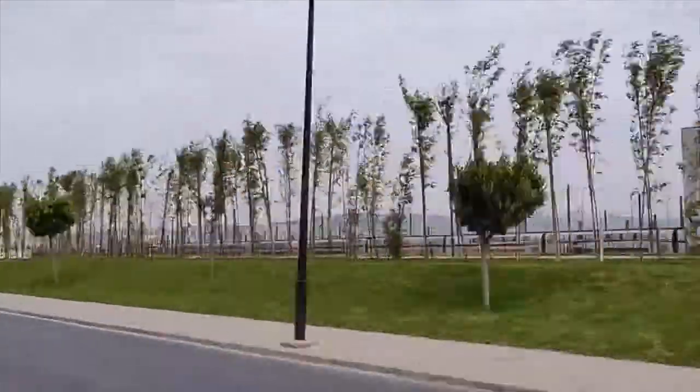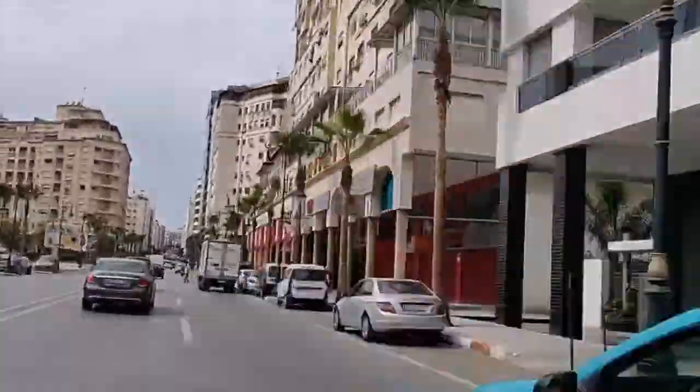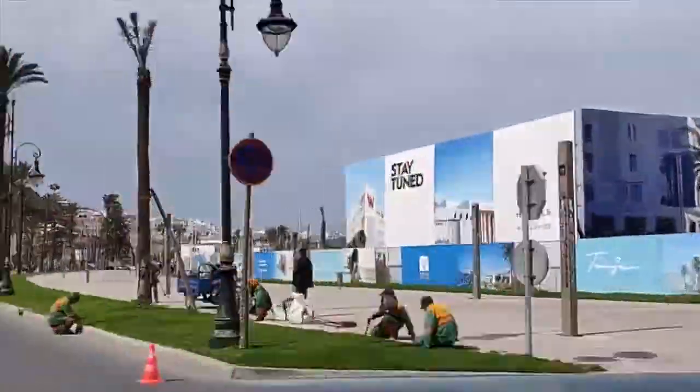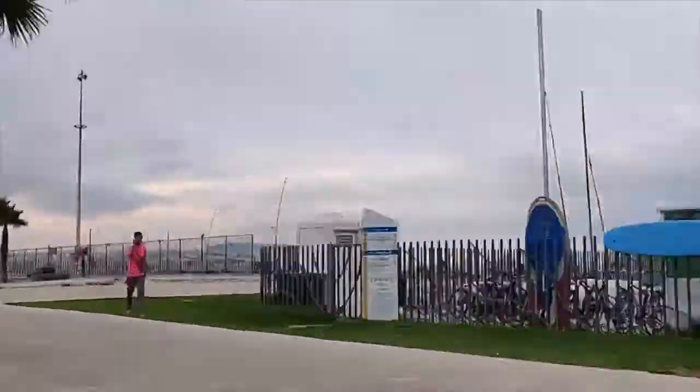Once we finished our shopping, we headed out towards Tangier. And this is just the entrance to downtown Tangier, with lots of high rises. And they say there's a lot of businesses that have their head offices in Tangier. It's also a coastal city, so on the right hand side you can actually see the ocean.